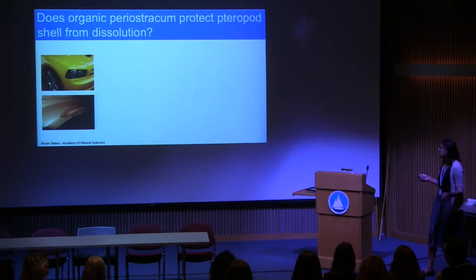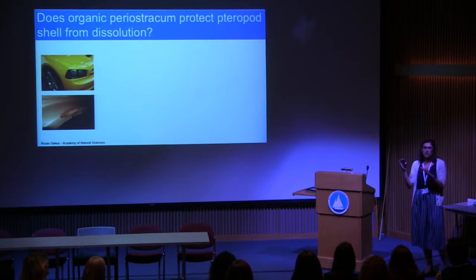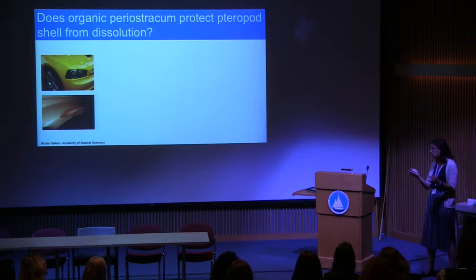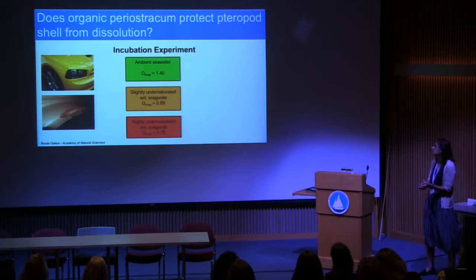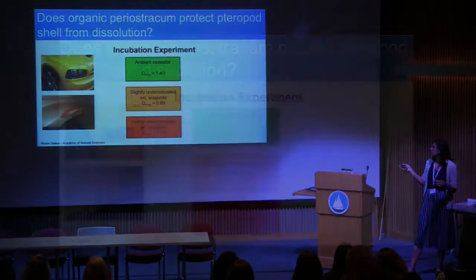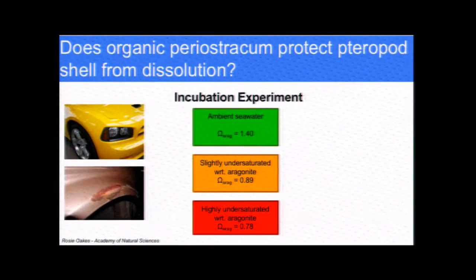So what we were interested in testing is if pteropods are in these undersaturated environments and the periostracum, that organic layer, has been breached, do the shells dissolve? So we ran a series of incubation experiments in saturated seawater and slightly undersaturated seawater and highly undersaturated seawater with respect to aragonite. And incubated pteropods which have been sampled in quite a rough method so that the periostracum, the organic layer, had been breached during the collection of those shells.